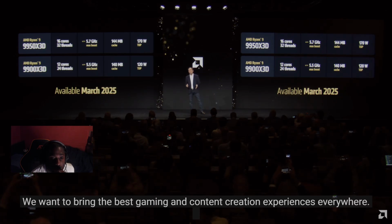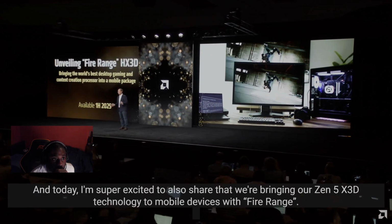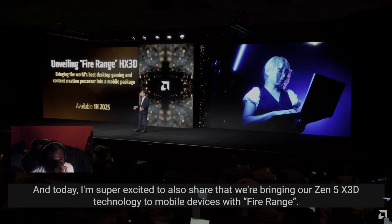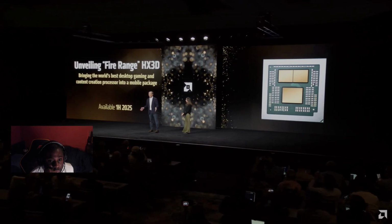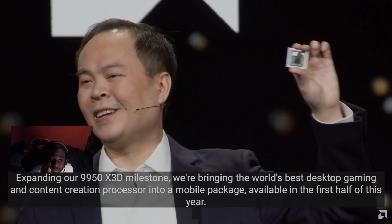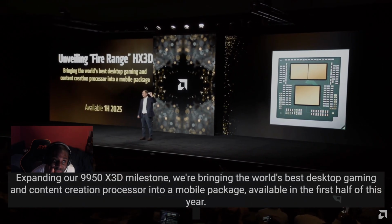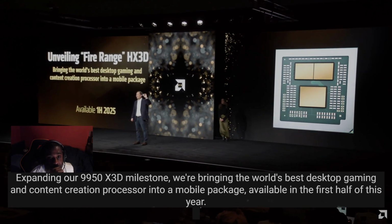We want to bring the best gaming and content creation experiences everywhere. And today, I'm super excited to also share that we're bringing our Zen 5 X3D technology to laptops, to mobile devices with Fire Range. His fingers are still shaking. He's definitely excited. Expanding our 9950X3D milestone, we're bringing the world's best desktop gaming and content creation processor into a mobile package, available in the first half of this year.